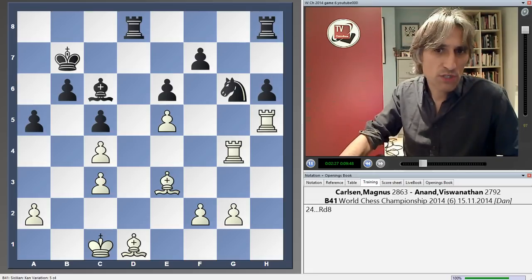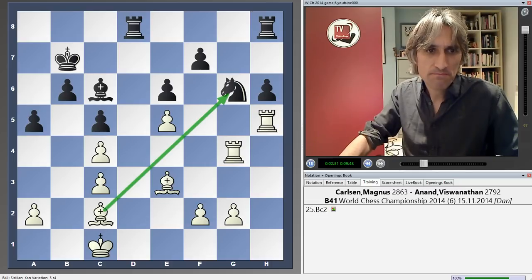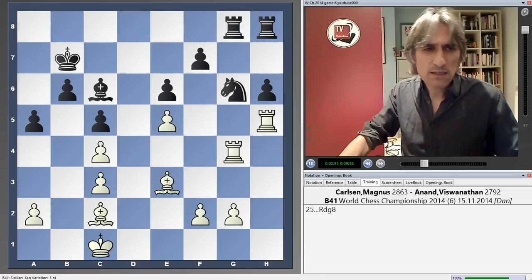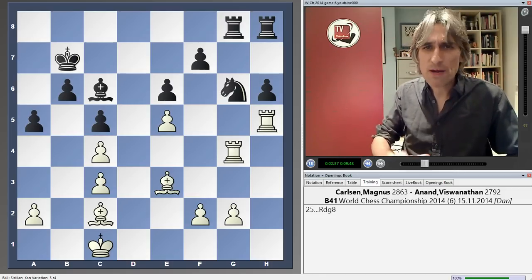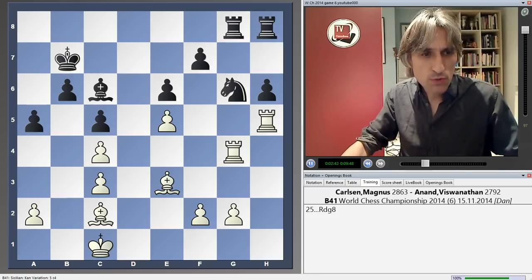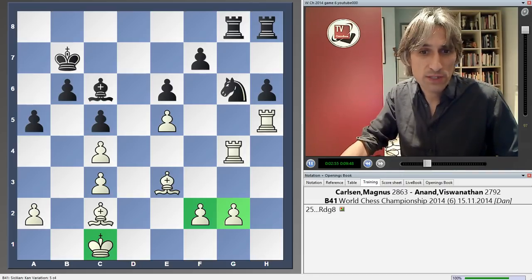White could play bishop e2 here, but, well, Carlsen just went back again, hitting the knight, and Anand came back with his rook. So they repeated the position. So Carlsen was shuffling about here, not quite sure what to do, but then he hit upon a plan, which was to move his king towards the king side to protect these pawns. And I think that's a reasonable idea, and that'll make it easier to try and take the pawn on h6.